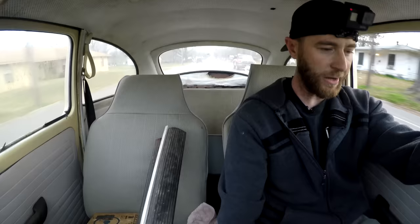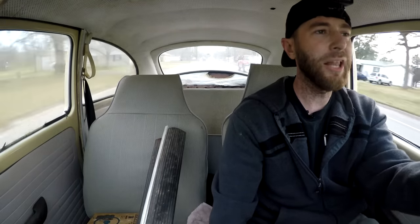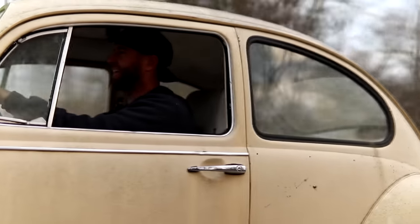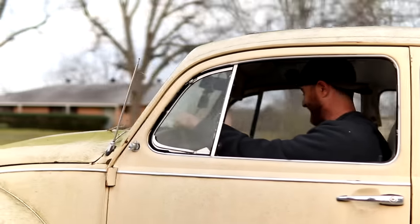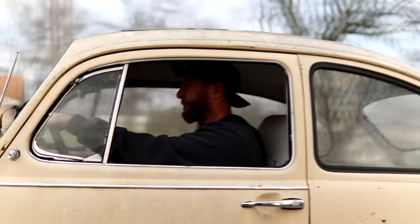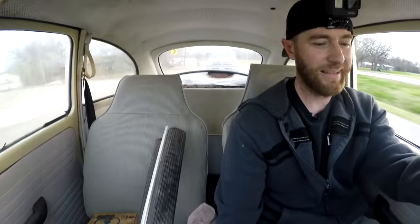If the speedometer works or not. I feel like I'm going faster than that. Try fourth gear. We even got fourth gear. From a graveyard to fourth gear. I'm amazed how well this little car is running.